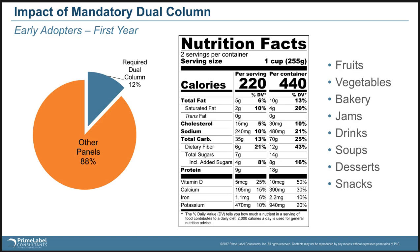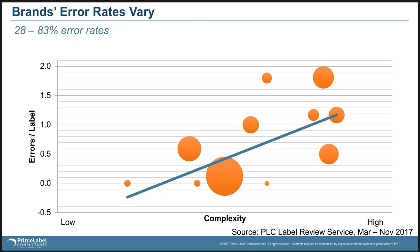Thirdly, we found a surprise that about 1 in 8 panels that we see triggers the newly required dual-column nutrition facts panel across actually a wide range of categories.